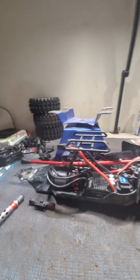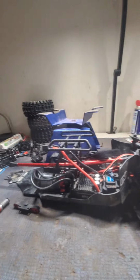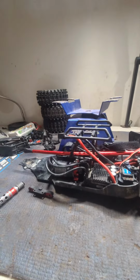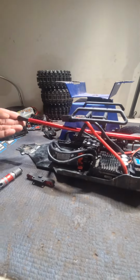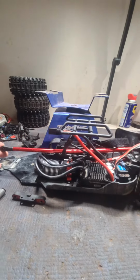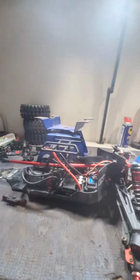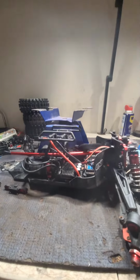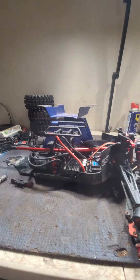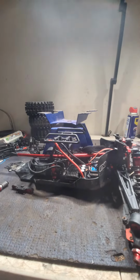How many of y'all watched the videos from this weekend? The fellas out bashing at Elizabeth Park, catching some major air, doing some major damage to this rig. As you can see already, this chassis brace is smiling at me. It's got a little bend in it, but not too much. You're going right back in there for another weekend of bashing as soon as I get it up and going.